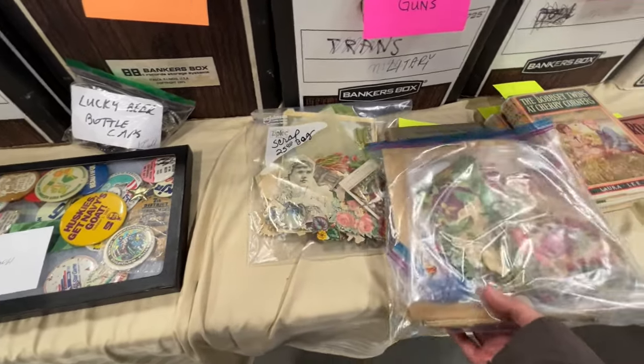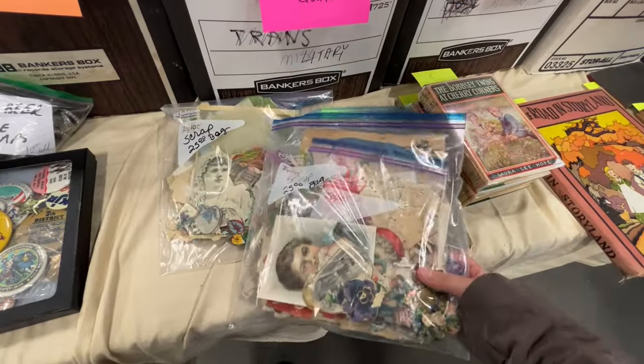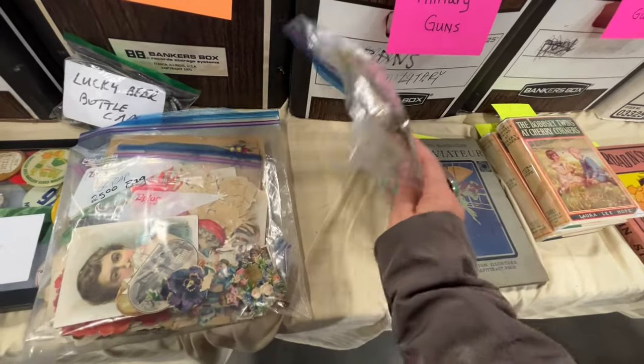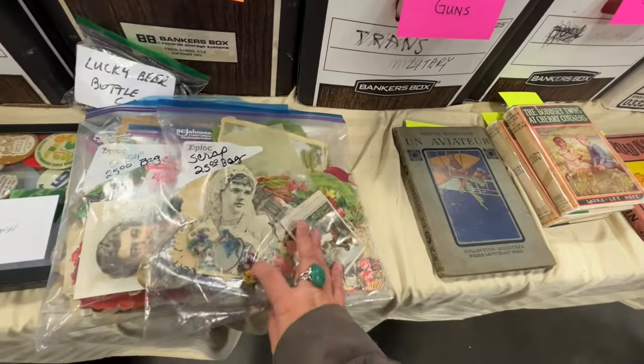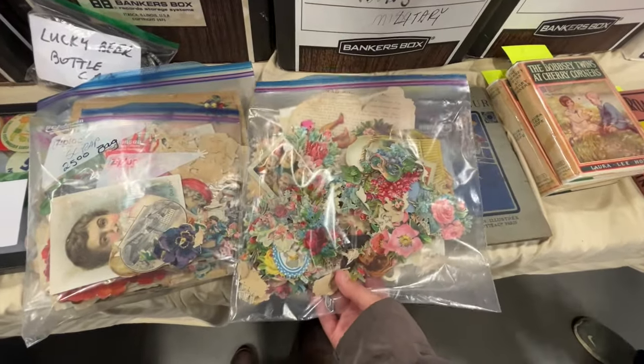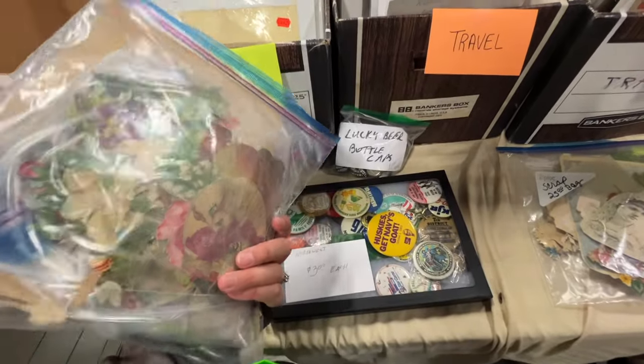I was very excited to see this bag of Victorian die cuts and scraps. Looked like such a great assortment for $25. But now I wonder if the smaller bags were supposed to be taken out of the larger bag, hence this other small bag also marked $25. But either way, I conducted a sniff test and it was just too musty.